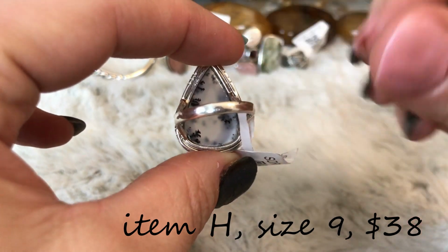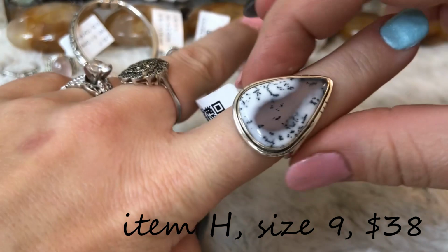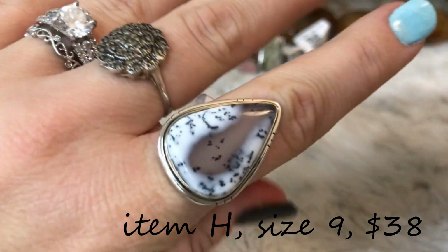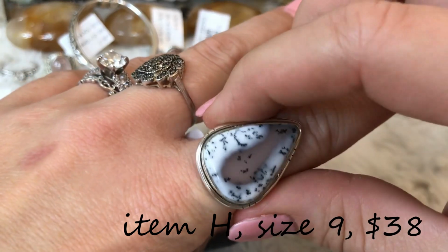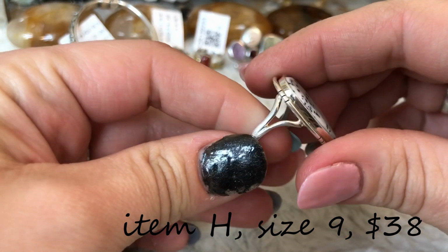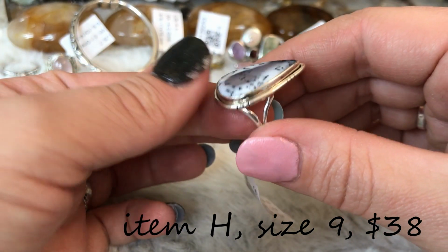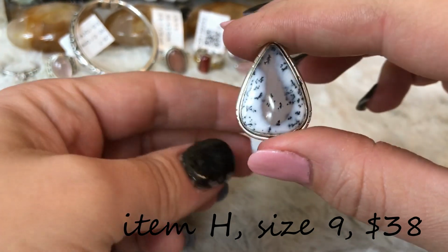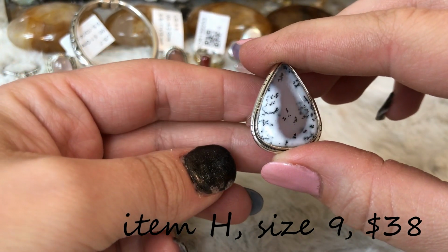I love this stone. This may be another resale fail if no one buys it, because I can squeeze them on this one. It's a little wiggly. So I don't know. Double or split shank too on this one, which I love with the giant stones. It just gives it more of a finished look, in my opinion. But anywho, there we go. And that one is, oh gosh, where are we at?